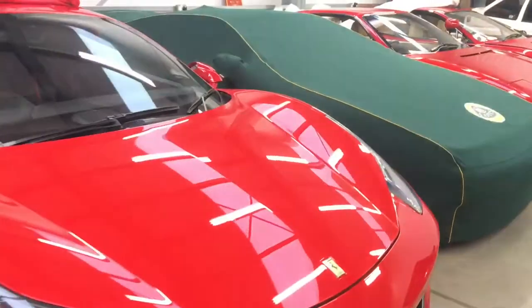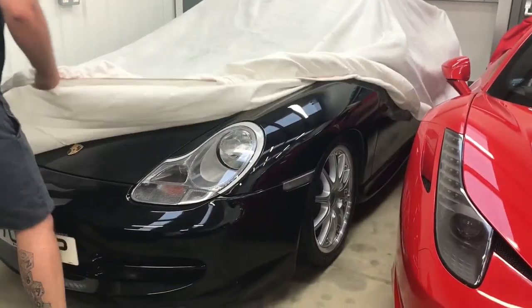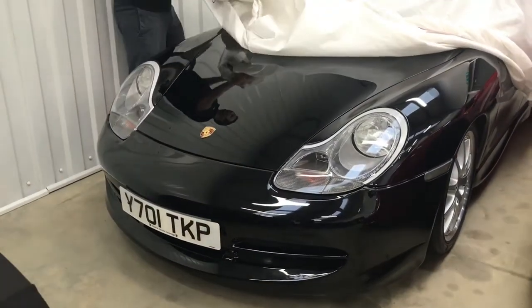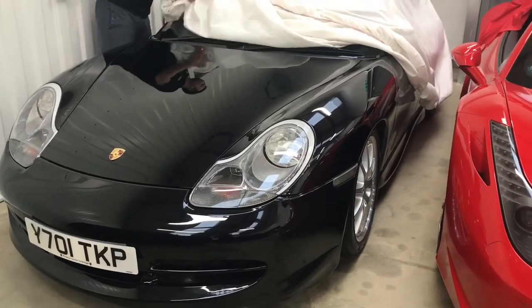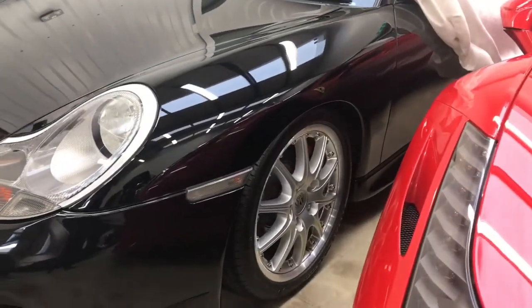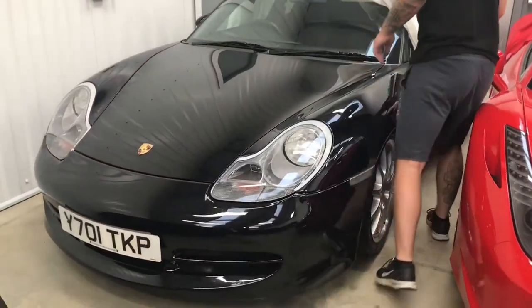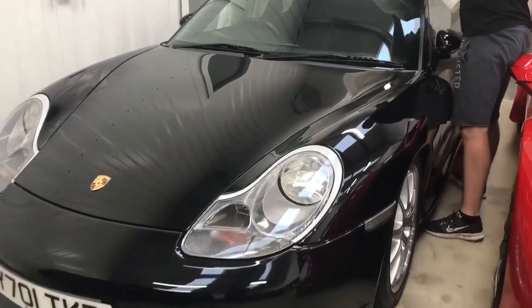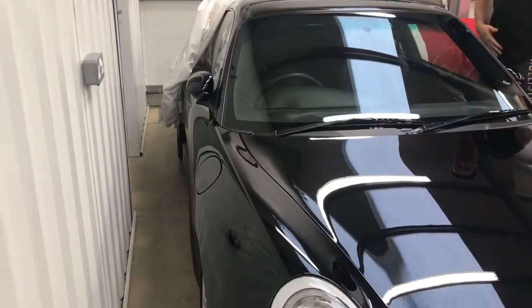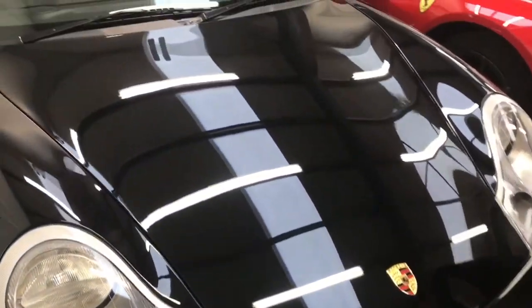We've got a 996 GT3, which will be available soon. That's just had a few bits done. It's just had a full service at Porsche. This is 16,000 miles. That's having a machine polish and just a bit of detailing to get it ready. But yeah, these are a good investment. Most definitely. Porsches are going up really well, but these have still got quite a way to go yet.